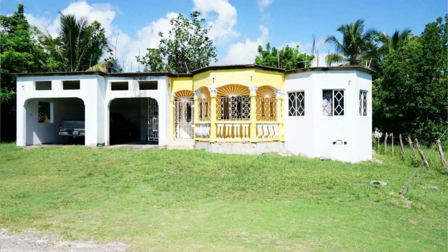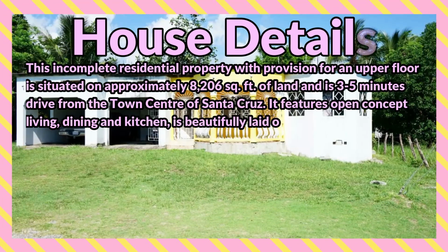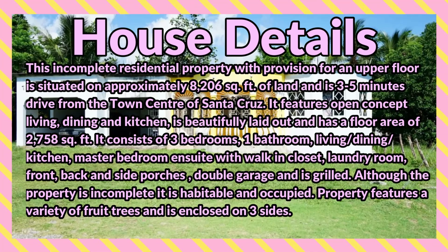Today guys, I'm bringing you the 3-bedroom, 2-bathroom house for sale at Kelly Crescent, Santa Cruz, St. Elizabeth. This incomplete residential property, with provision for an upper floor, is situated on approximately 8,206 square feet of land and is 3 to 5 minutes drive from the town center of Santa Cruz.